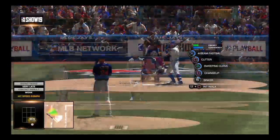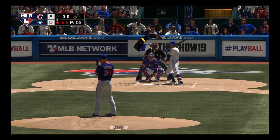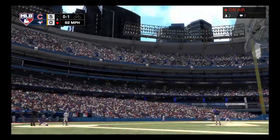Ready for another chance? Freddie Galvis, 2 away in the inning, and Dan, it looks like this could be another 1, 2, 3 inning. He's really found a groove on the mound, and it's been impressive to watch.